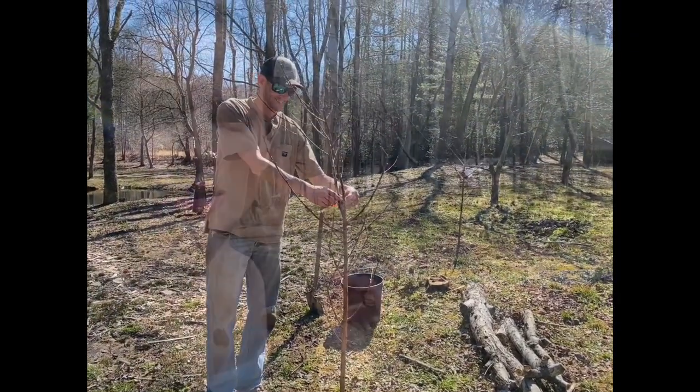Anytime you're planting a fruit tree, obviously you want to check and make sure that the variety will survive your zone. So we're zone 6B. These are good for zone 5 to 9. So we are good there. You can always check with your local nursery. They know what grows well and what doesn't, and they'll be happy to walk you through and help you pick a variety that will grow well where you live.